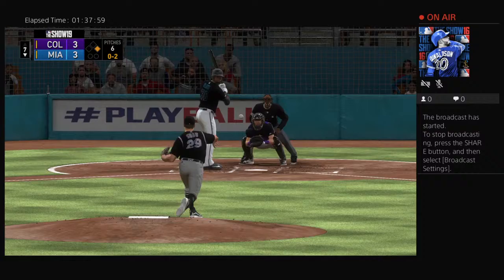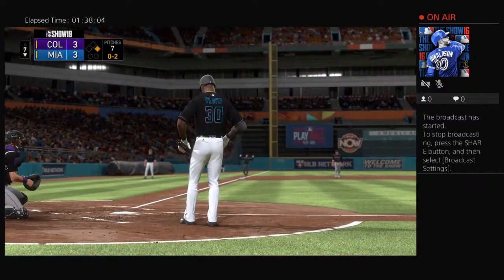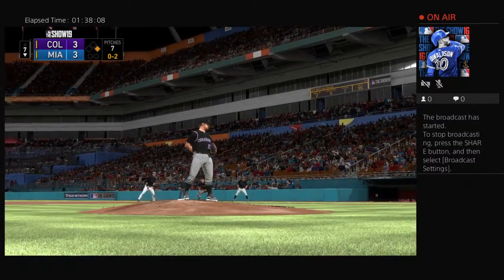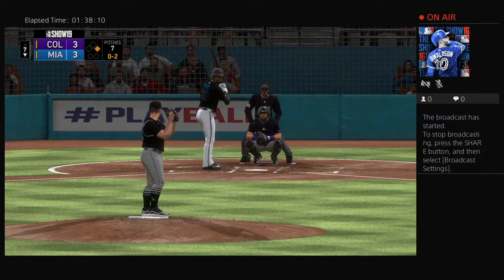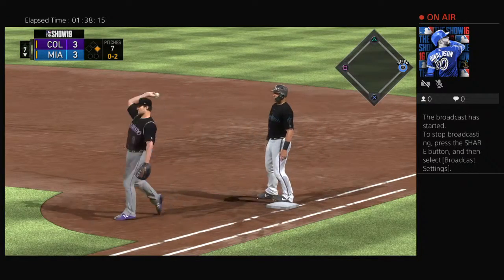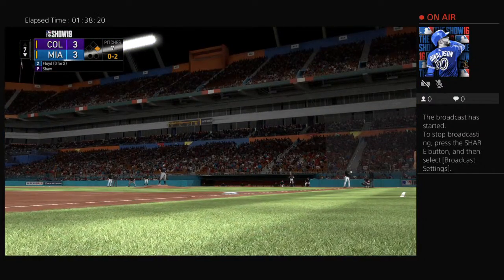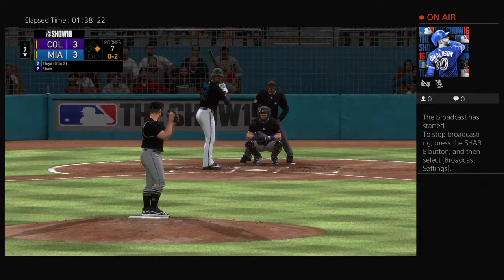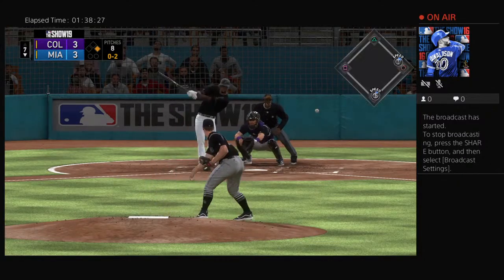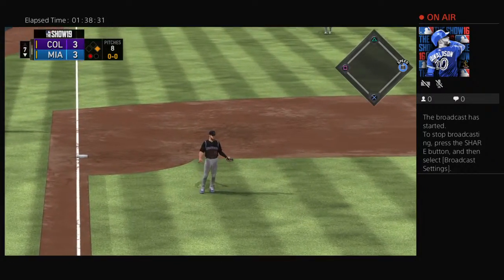Two quick strikes, and now the 0-2. Ran one in tight that time, as all he can do is foul this one away. Before the delivery, a check on that go-ahead run at first. The next 0-2. Softly on a line to third, but gloved by the third baseman for the out.